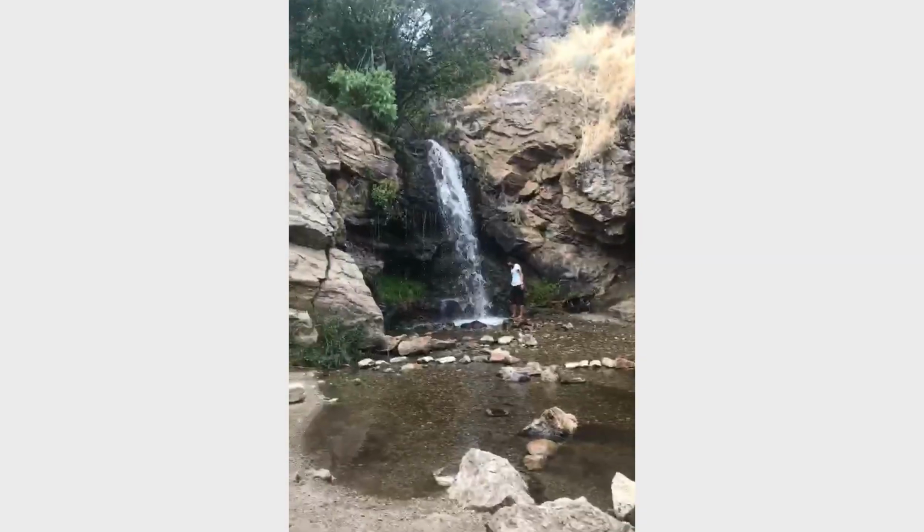Hi friends, me and the wife left the apartment, went on a little Sunday hike, and we're at a waterfall. Oh, and the doggo, getting some exercise for him.